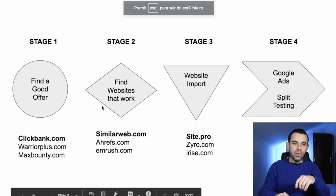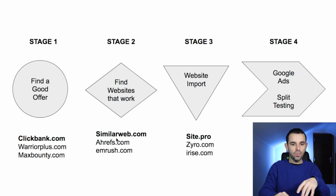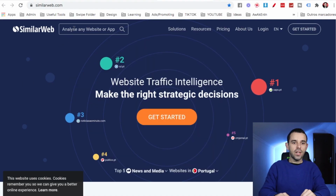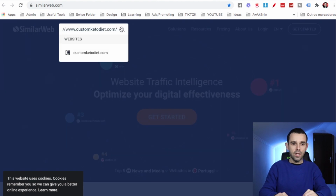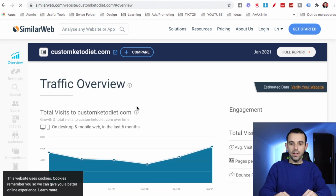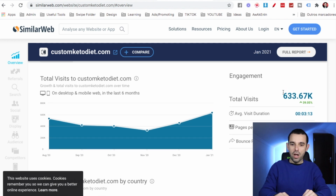Okay, and then right now we're going to go to stage number 2, which is find the website that works. So we're going to go to SimilarWeb.com, which is this website right here, right? So here on top where it says analyze any website, we're just going to paste the URL over here. And here it is. Just click on it. Right here is going to give all kinds of information regarding the website, right? Looks like it has loads of views, 500,000 views. This is per month, right? We're just seeing January.